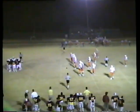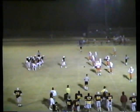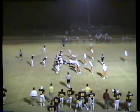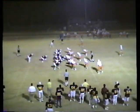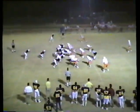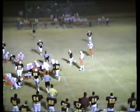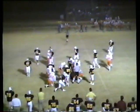Something you don't see much in college football. No. Edwards steps up over the ball. It's interesting to note Bruce Canada is the quarterback. Flips it out to Dave Coyne. Stopped at the 38-yard line.